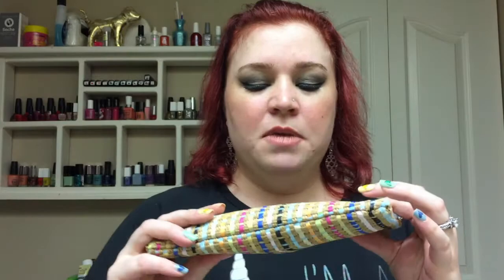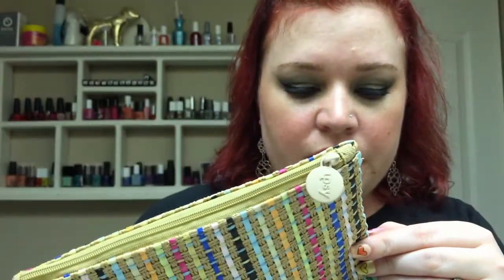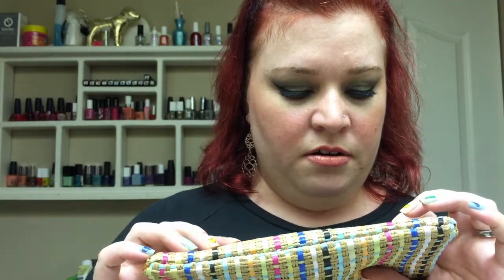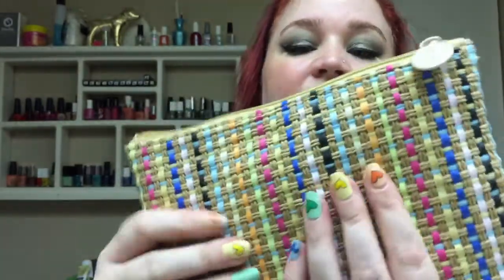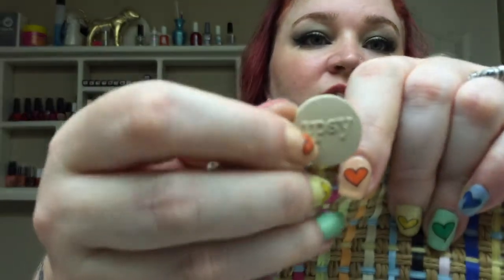How cute is this? This screams me. It's a woven pattern bag with all different colors. I'm not quite sure what kind of material it is. It kind of feels like raffia, maybe with a hemp weave, but it's really pretty, and it's the same on both sides. It is textured, you can feel the weave. And of course, it is an Ipsy exclusive bag, so if you don't get Ipsy, you can't buy this bag by itself. On the inside, we have 5 products.